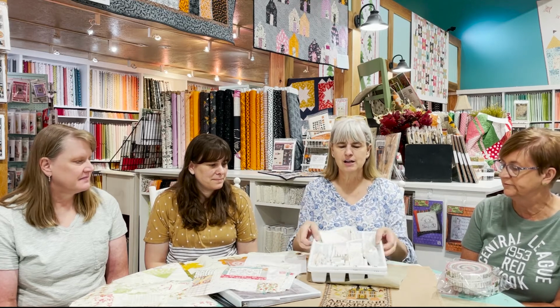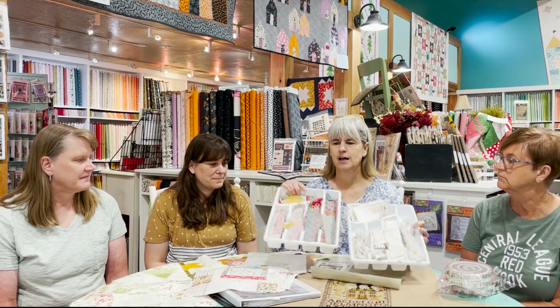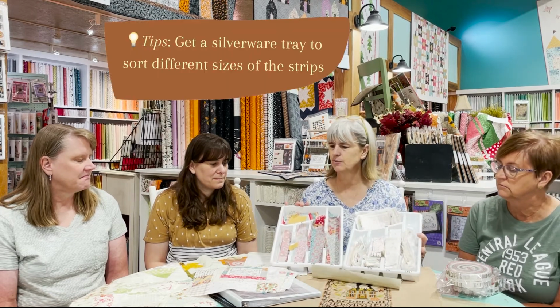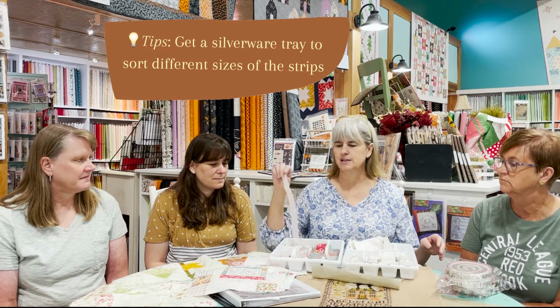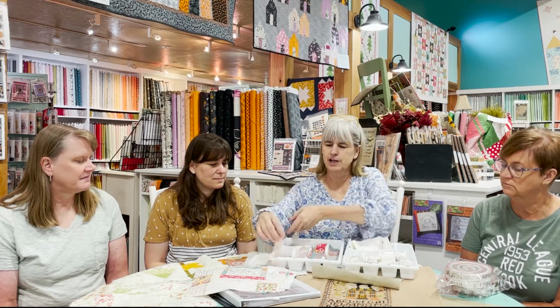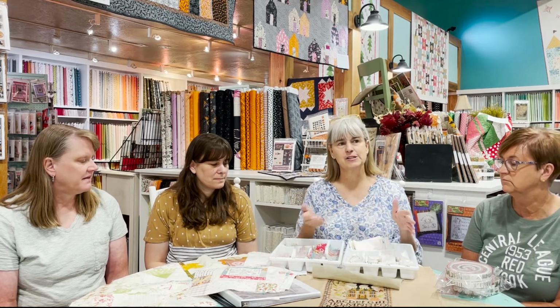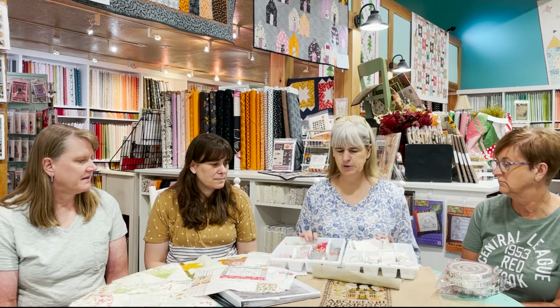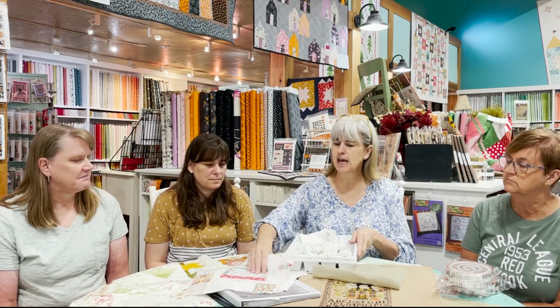And so I went and got these little trays at the dollar store that I could put my strips in, so that when it said I needed a 1 inch strip, I knew right where to go to get it. And I've just alternated them so that when I pick one up and use it, I put it in the bottom, so it's kind of rotating those fabrics. That has been a good tip to keep me organized in sewing that.